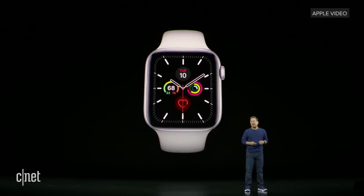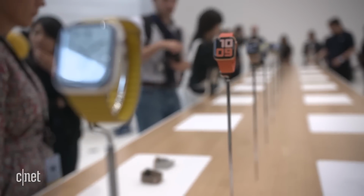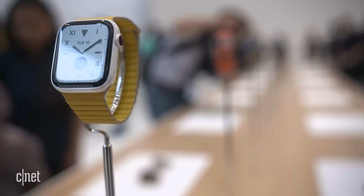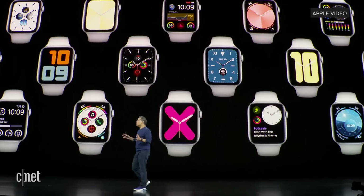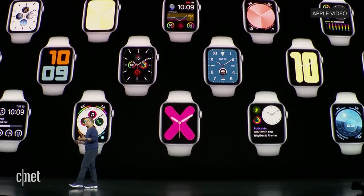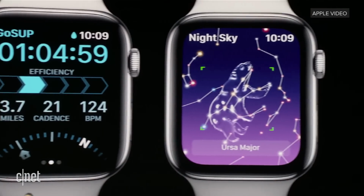On top of everything in the Series 4, like an ECG app and fall detection, you now get a compass and a full-color, always-on Retina display. Of course, it shows you the time, just like an analog watch would, but it also gives you workout details too on that always-on display. Battery life is the same as the Series 4, coming in at around 18 hours, so you will still need to charge it every day to day and a half.